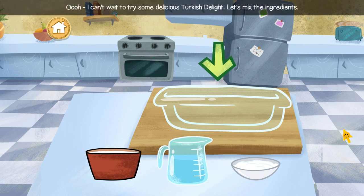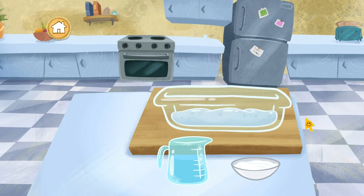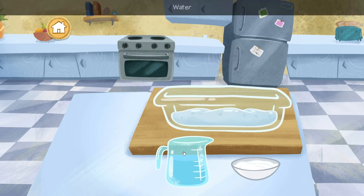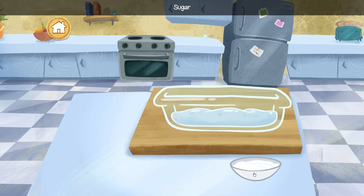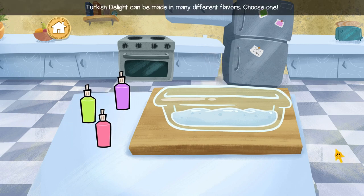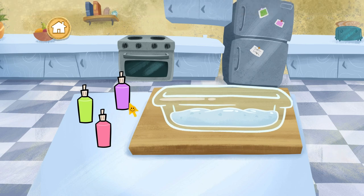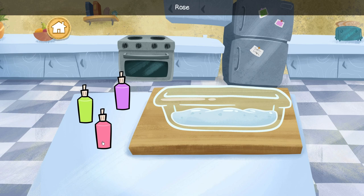Ooh, I can't wait to try some delicious Turkish delight. Let's mix the ingredients. Water. Sugar. Turkish delight can be made in many different flavors. Choose one. Pomegranate. Pistachio. Rose.